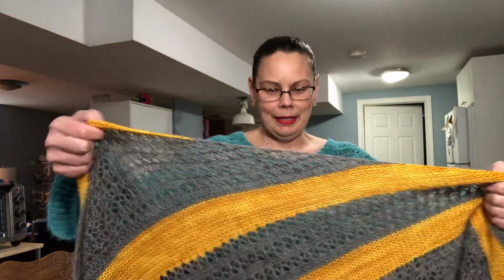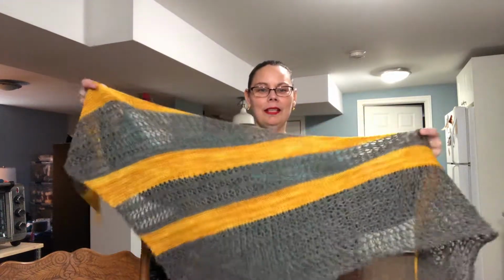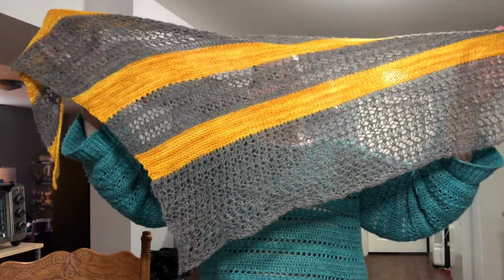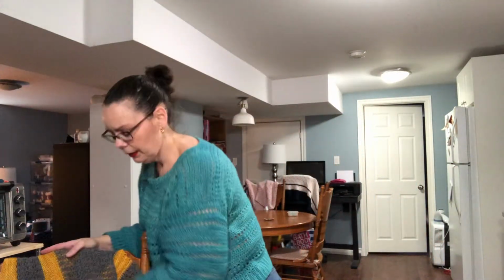Let me show that again. There you go, might be better. I wish that you guys could see it. I'm going to cover my face, but there it is. So these have all been washed and blocked already so that they'll be ready to be put into the mail.